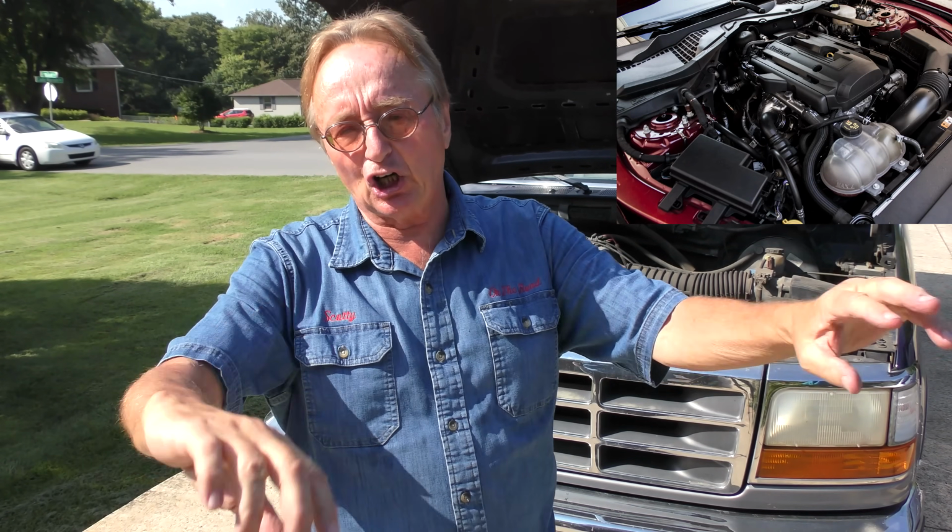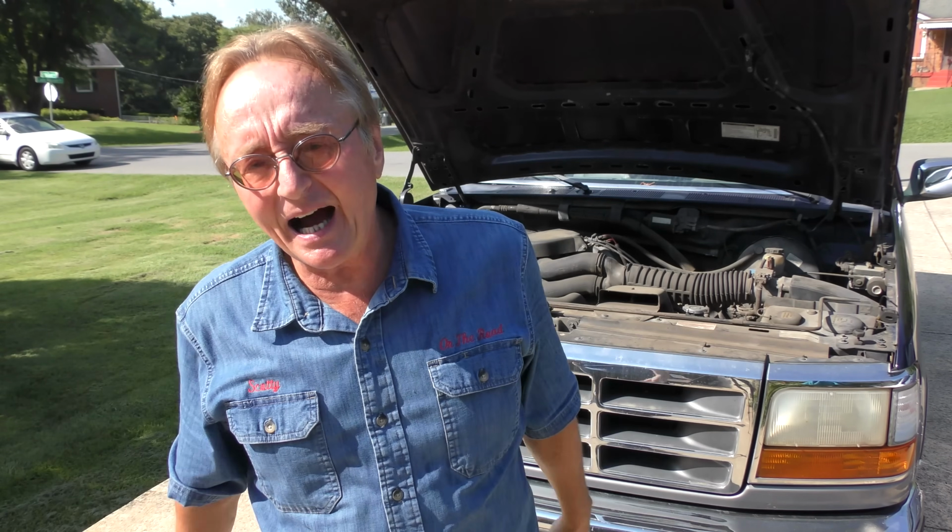The other day I had a guy bring me a brand new Ford. It had one of those little bitty 4-cylinder engines with the turbo. The car had 2,500 miles on it. It made 10 times more noise than this thing did, and it was practically brand new. Really, they don't make them like they used to.